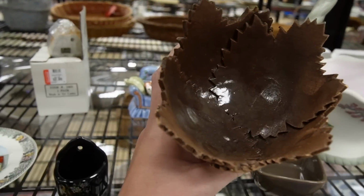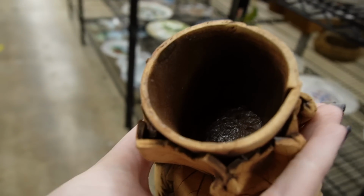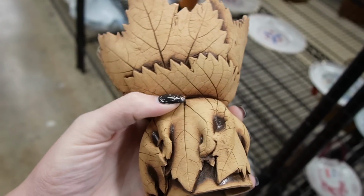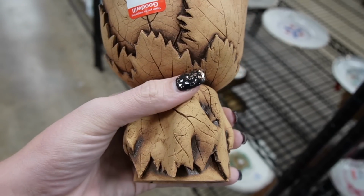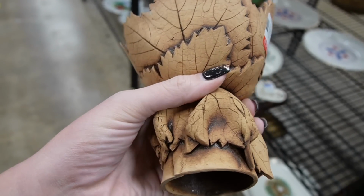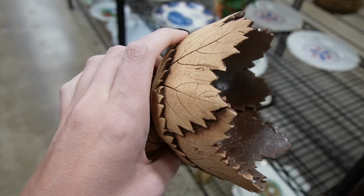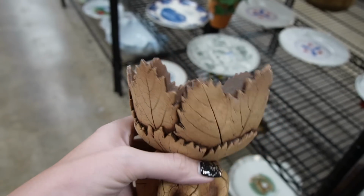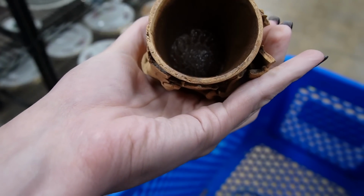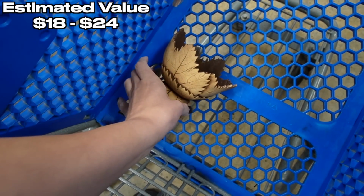This is really neat. There's a local artist from Lancaster that does pieces like this. I can't remember his name, but he does leaf pieces like this. I'm very shocked that this doesn't have any damage. $4.99. I'm tempted to buy it before it does get damaged. There's a little bit of a chip on that leaf, but there's no big chunks missing, so I think I'm going to buy this before it gets any serious damage.